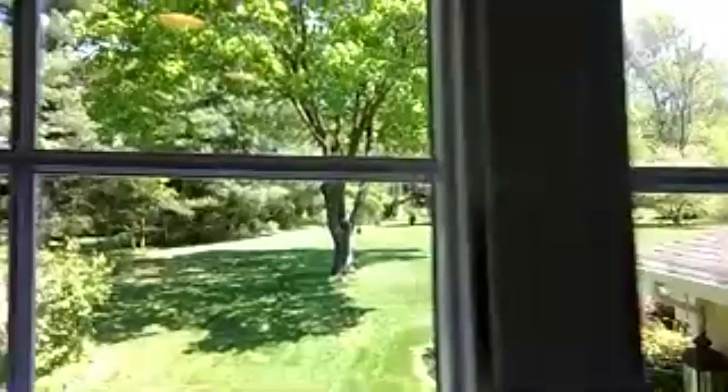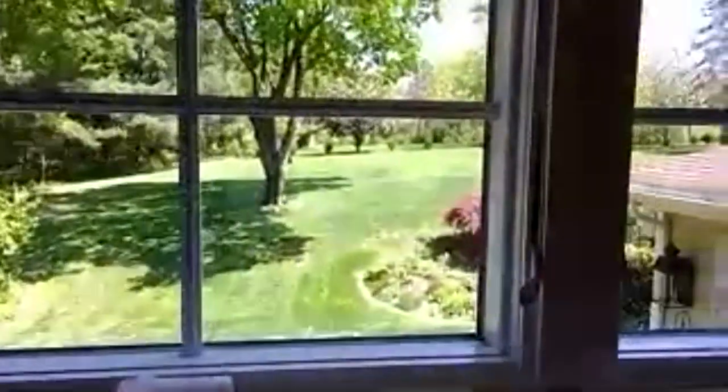And then the shower stall has benches and ledges and a nice shower head. And a window in the bathroom overlooks the rear yard. There we go. That's a great view of the backyard, actually. Really nice.